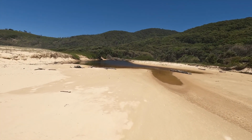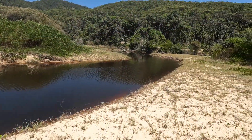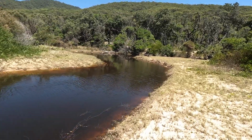Whoa, look at that. So I guess it's a proper river, not a pond, because it looks like it just keeps going.